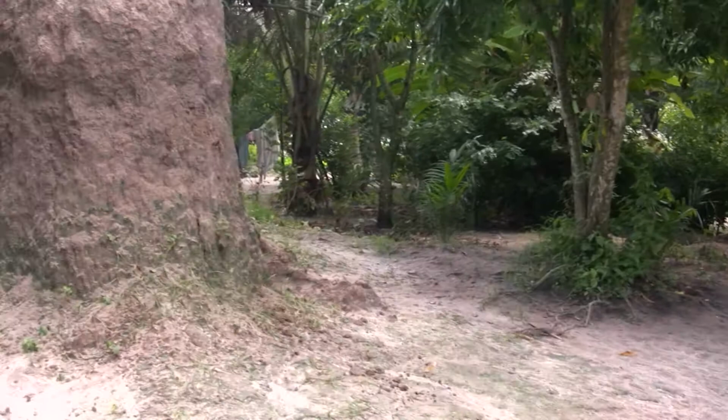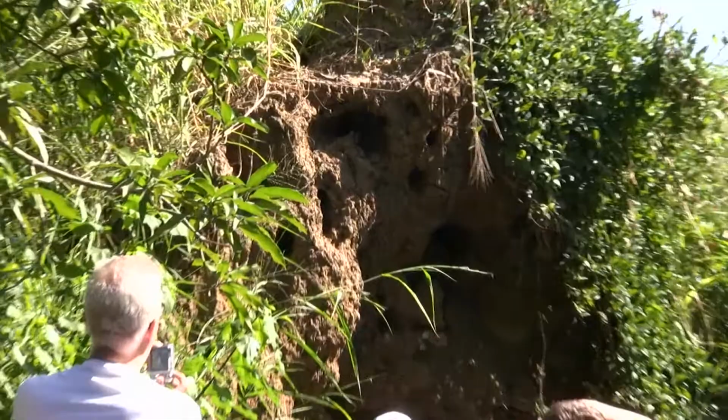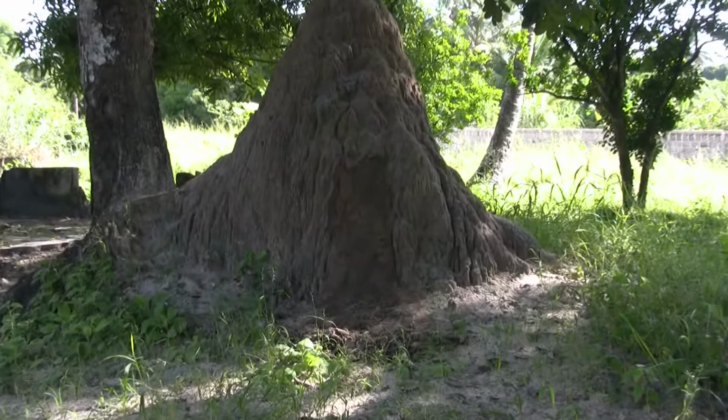So this is all high clay content soil because it washes down, they build it up. It washes down, they pull the clay out of the surrounding soil and build it up. So you have this huge mass of high clay content soil. So one termite mound can effectively serve a lot of people.